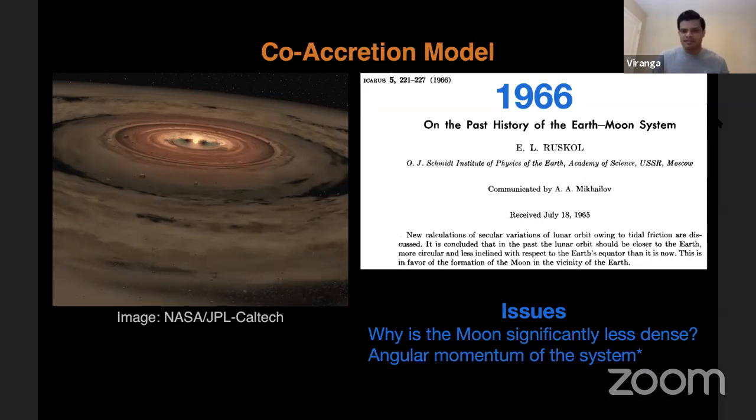One of the issues with this is that the Earth's density and the moon's density are somewhat different, right? The Earth is about 5.5 grams per cubic centimeter. The moon is more like 3.3 or so. So there's a difference in density, and it's difficult to understand why that would be the case if it was made out of the same material. So that was one of the issues with this model.